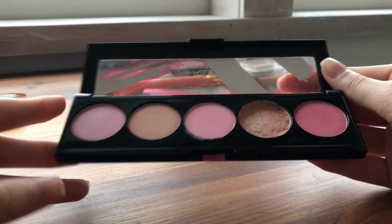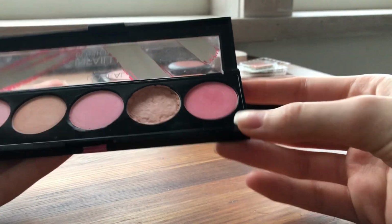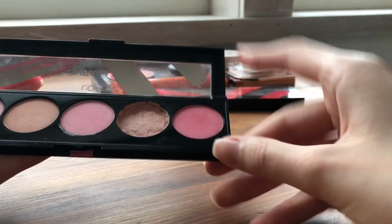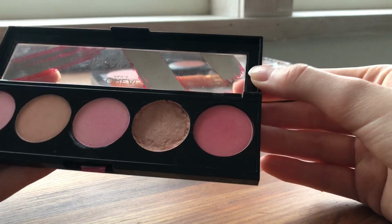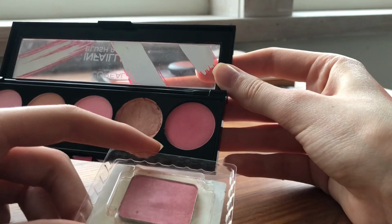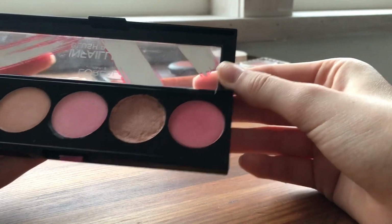And the other shades in this palette, this one is a very pretty pink color, but it's not very strong of a pink like the other one that was in here used to be. At first I thought that these two would be the same, but they are completely different from each other, which I'm very happy for.